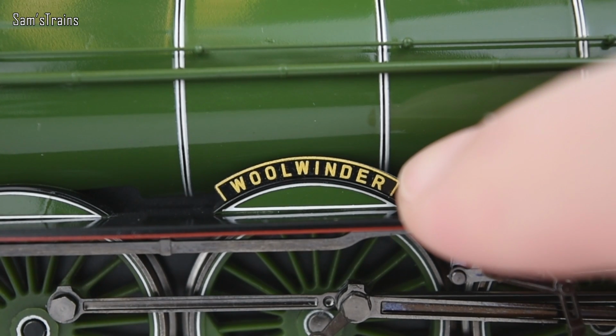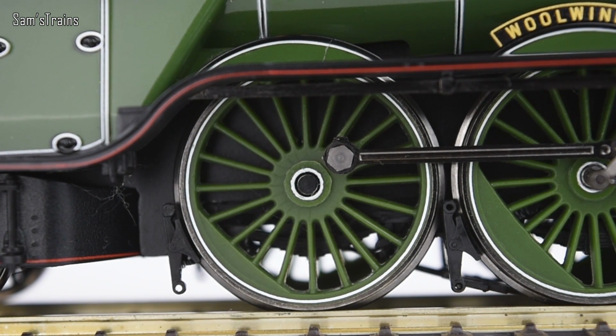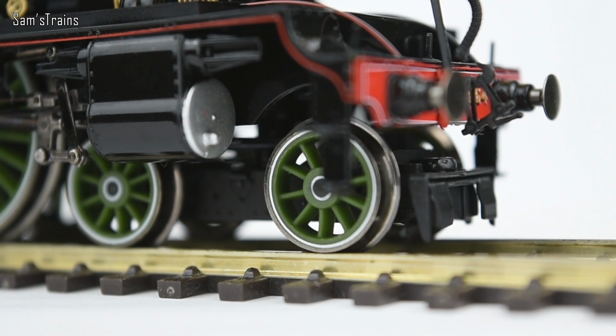And also you've got the Woolwinder nameplate, which I don't think is etched or anything like that, but again, the finish on it looks absolutely superb. You've got lining on the wheels, of course. You've got the green wheels, the green discs with the white outline on them, which just looks so smart. And even the bogies have the same effect. And also around the axles has been painted into the white lining as well, which is just superb.